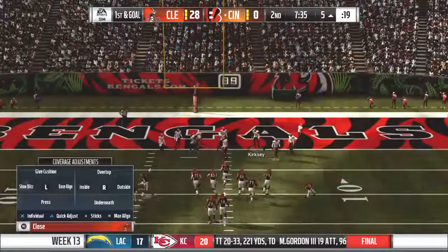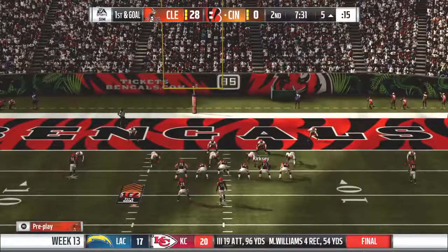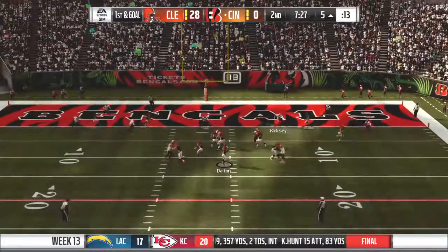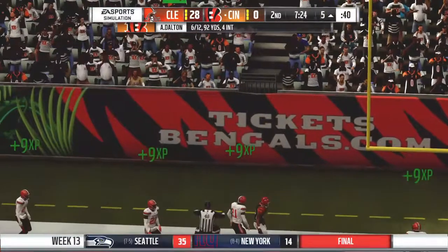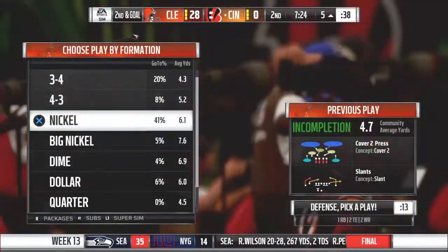Well, they've been practicing goal line offense all week. Let's see if they're able to capitalize here. From the gun, Dalton looks to throw. And he just throws this one away. Smart decision here this close to the end zone, and it brings up 2nd down.